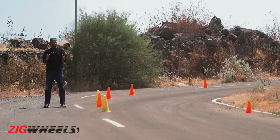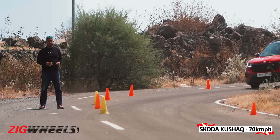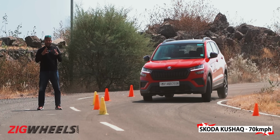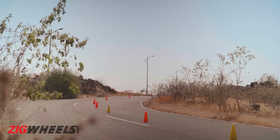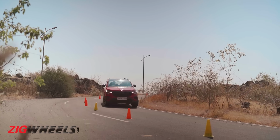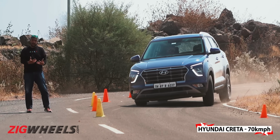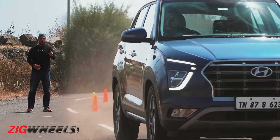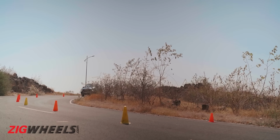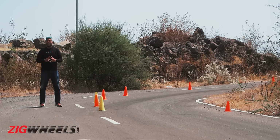Which one wins though? Well, the first car's run that we're going to look at is the Kushaq at 70 kmph. It understeers early, ESP kicks in and it does a bit of a hop and knocks down 2 cones. The Creta then next at 70 kmph also understeers but stays a little bit more stable, runs wide but only clips that last cone. So the Creta wins this test. But that's not the end of this test.